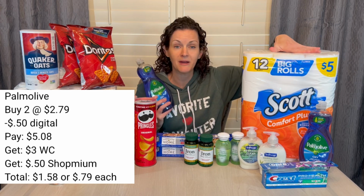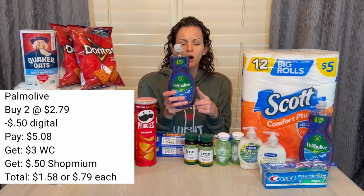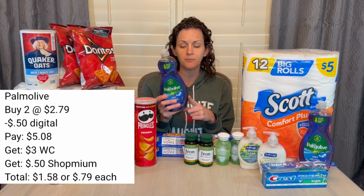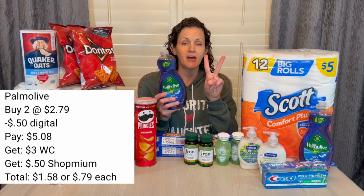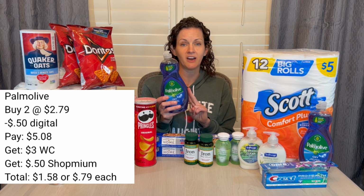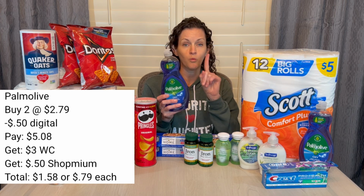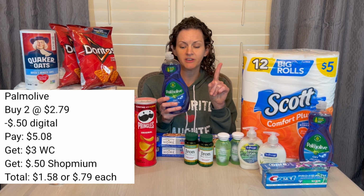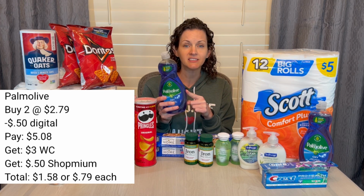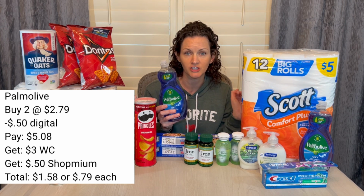Now, the Palmolive. So coming back to this, you can do this deal in store or you can do it curbside. The online price was $2.79. Go ahead and purchase two of them. For every two you purchase, you're gonna get $3 in Walgreens cash. There was a 50-cent digital coupon for one of them, okay? So $2.79 times two minus that 50-cent digital, we're gonna pay $5.08. We're gonna get back $3 in Walgreens cash. So already a great deal just there.